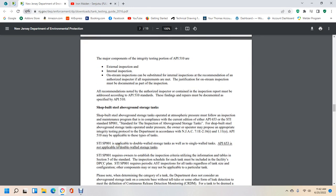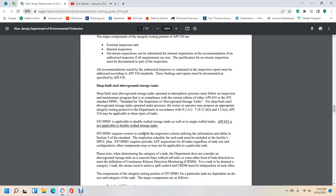Shop-built steel aboveground tanks operated at atmospheric pressure must follow an inspection and maintenance program complying with the current edition of API 653 or the STI SP001 standard for the inspection of aboveground tanks. For shop-built steel aboveground storage tanks operated under pressure, the owner and operator may propose an appropriate integrity testing protocol to the department in accordance with New Jersey Administrative Code 7:1E-2.16(d) and 1.1(e); American Petroleum Institute 510 may be applicable to these types of tanks.